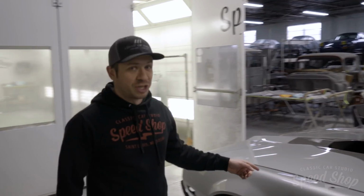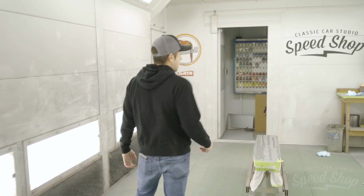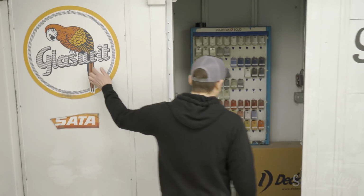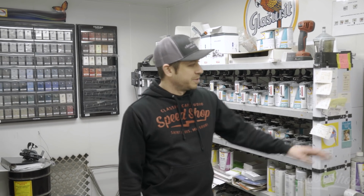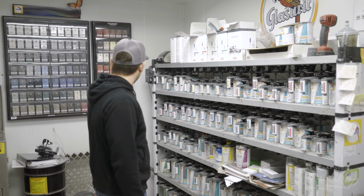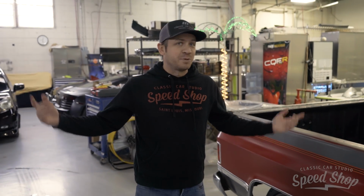We've got a Trans Am that just came out of the paint booth, which I'm going to walk you through in a second. Obviously, we paint all the cars in here, as it is a paint booth. We spray all Glasurit products. In here we have our mixing room, and we do a lot of custom colors, so we've got a pretty sweet computer here that tracks all the products. And then obviously our paint bank, lots of different paint chips that customers can choose from, or we can make something up totally custom. Last but not least, we've got our showroom.